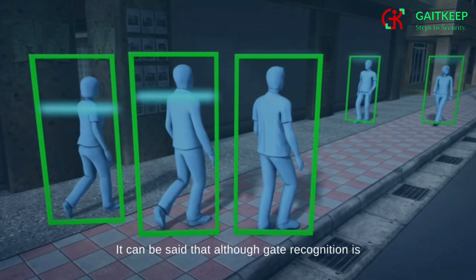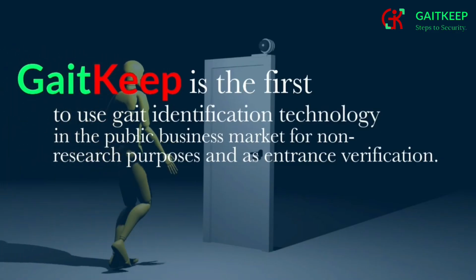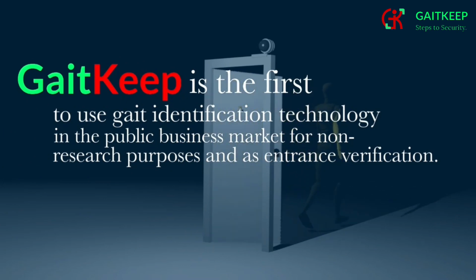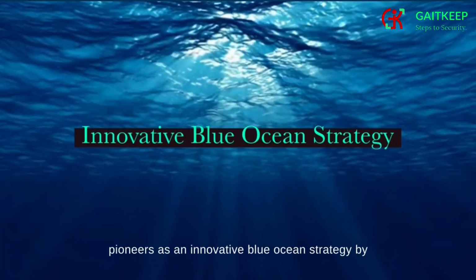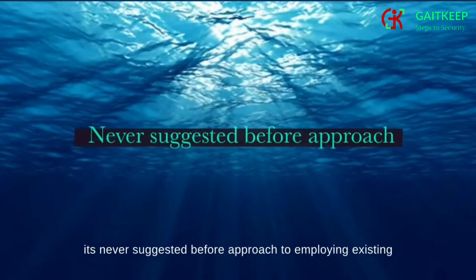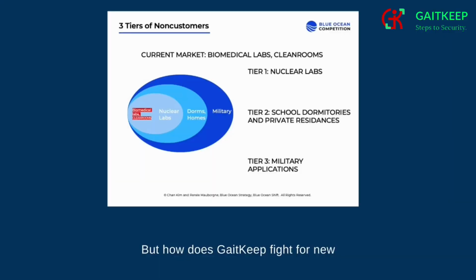It can be said that although gait recognition is an existing field of research, GaitKeep is the first to use gait identification technology in the public business market for non-research purposes and entrance verification. Thus, it can be confidently said that GaitKeep pioneers an innovative blue ocean strategy by making previous competition irrelevant through the introduction of a never-suggested-before approach to employing existing technology in the field of lab security. But how does GaitKeep fight for new demand and create new customer opportunities?